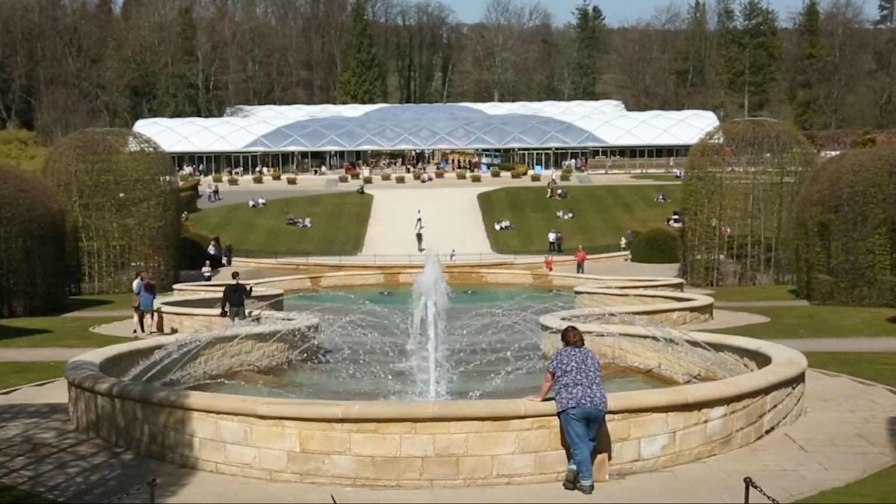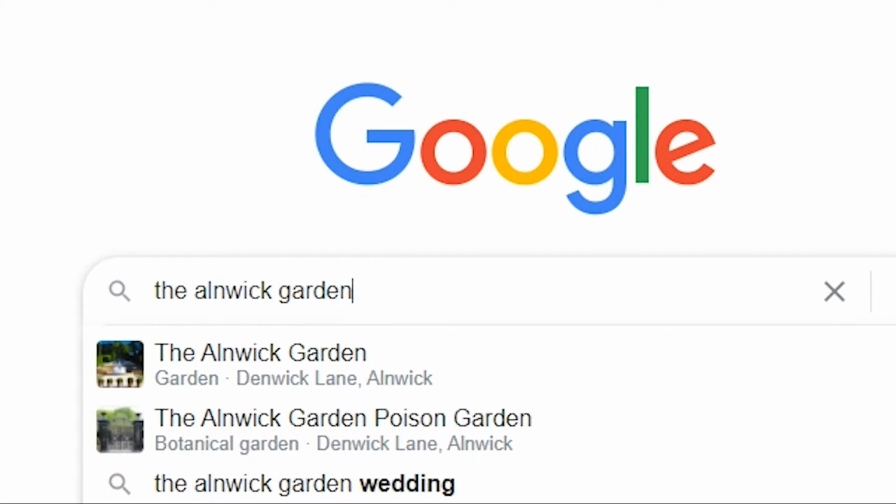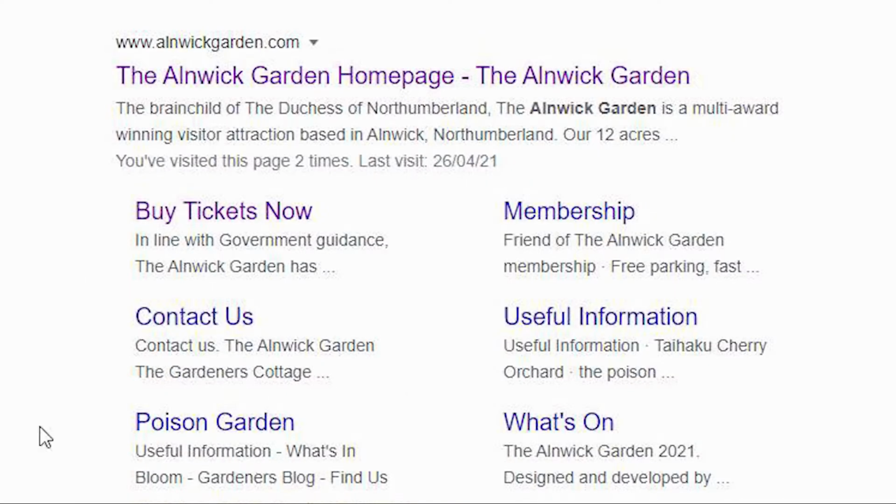Pre-booking with us is now essential to get into the garden. We're going to walk you through the pre-booking process. First, type in the Alnwick Garden, and just like one of our fountains, we pop up.